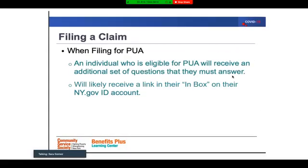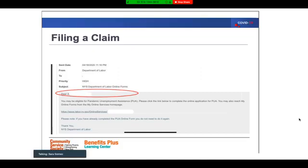A little bit about filing for pandemic unemployment assistance, which is the second type of unemployment, which is an expansion under the federal law. An individual who's eligible for PUA will receive an additional set of questions that they must answer. Most likely, the way that you'll get these questions is through a link in your inbox on your ny.gov ID account. Once you've finished the application, if they determine that you're eligible for PUA, they'll be sending you a message in your inbox that looks like this, and it will be directing you to answer additional questions.